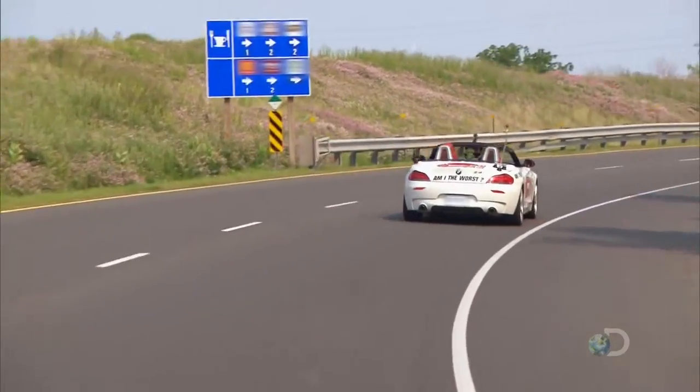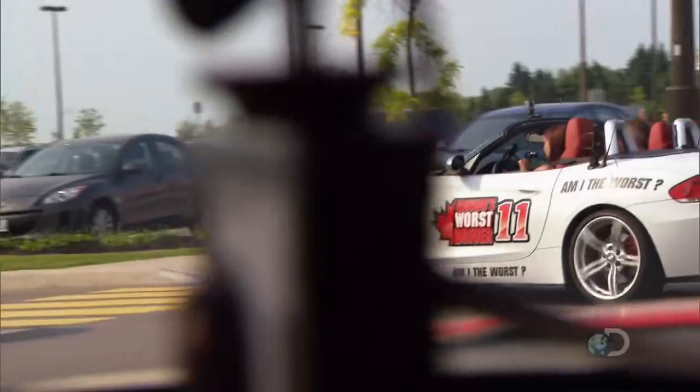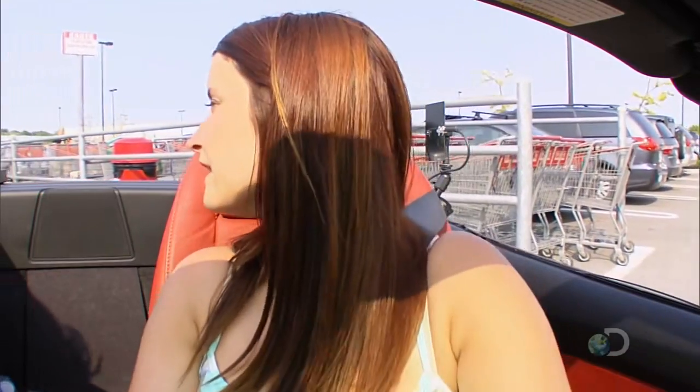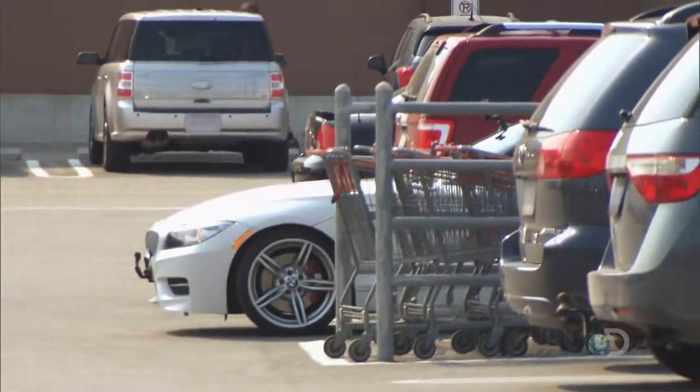Jillian gets us off the highway without any sort of incident. And before you know it, we're back at the big box store parking lot. Oh my God, I might actually be able to do this now. I couldn't do that before. I know, but you're a driver now. So many opportunities now.